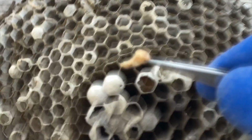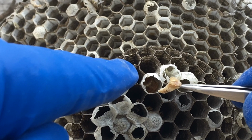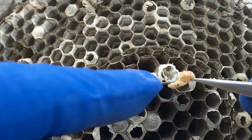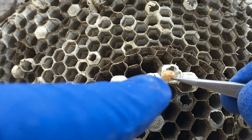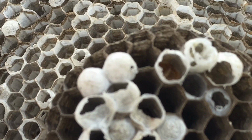Here's a pupating wasp that was parasitized. So you'll find that the wasp lived long enough, the pupating wasp lived long enough to spin its silk cap and get pretty well developed as a pupa. But then something got inside, which is a parasitic wasp most likely, and began to eat this wasp from the bottom up. And if you look down inside the cell, you can actually see the cocoon of the parasitic wasp.